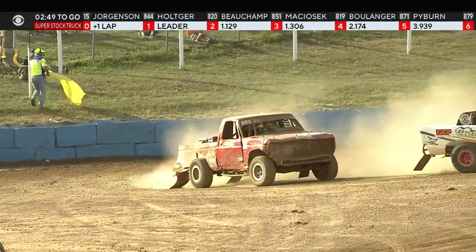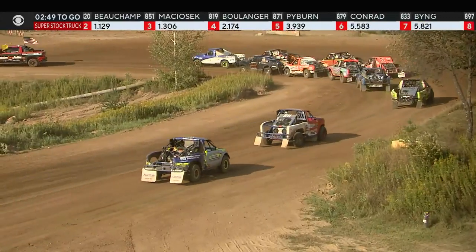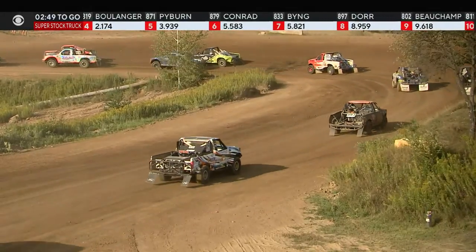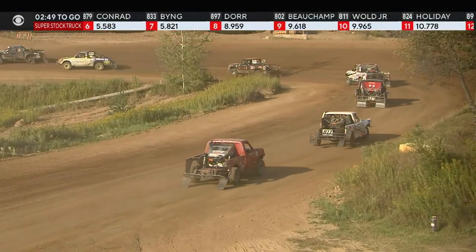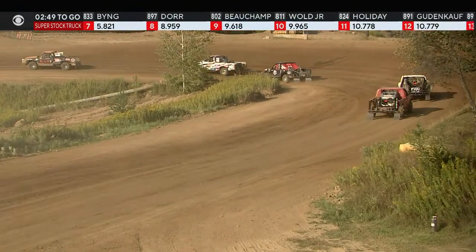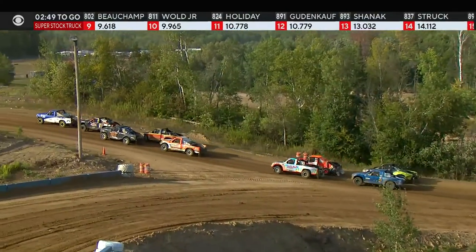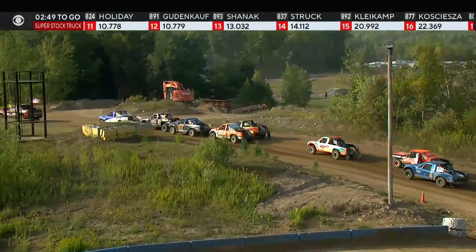So you see the whole field heading back through the Argonne Loop, getting collected behind the pace car. And we'll hopefully be able to light the fuse one last time here in Super Stock Truck. And again, we talk about strategies on these restarts, Brent. Braden Boshaw and Joe Machosik sitting right there behind Ben Holcher. I think Ben outplayed him on that previous restart, but now they get another chance.